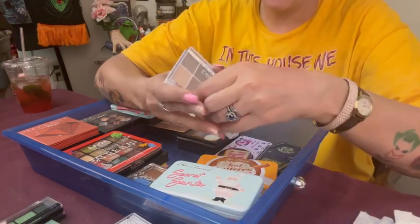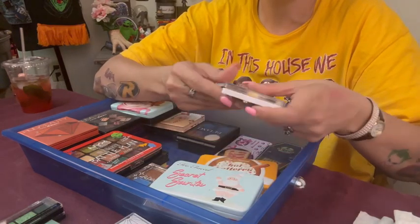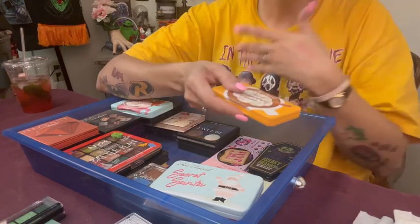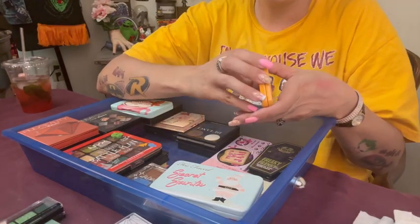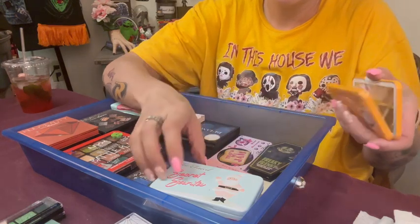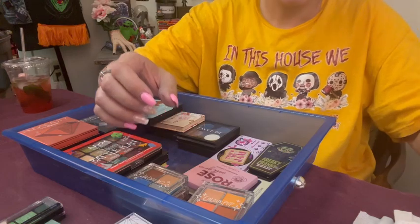I have this Wet n Wild one. I do like this palette from them. There's no cross glitters. This one works really well. And it's one of those things, if I decide I want to use that palette, I can get it out of that drawer. It's not like it's locked away. Let me look at these Too Faced ones separately. This thing is dirty.